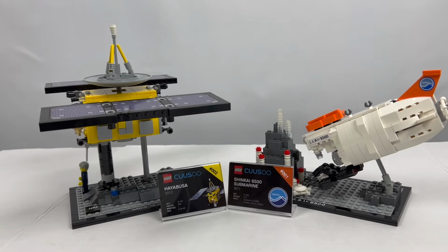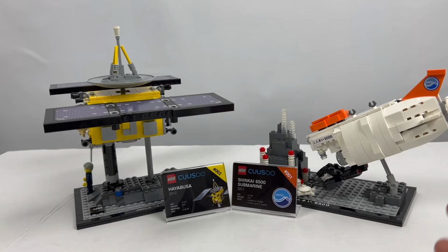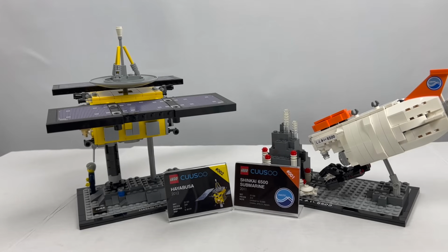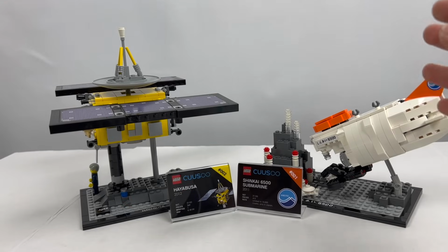So this is pretty interesting because these are the very first 2 LEGO Ideas sets that ever came out, and they are finally completing my collection of every single LEGO Ideas / Kuso set that they ever did. So first of all, here we have the Shinkai 6500 submarine. This was released in 2011.